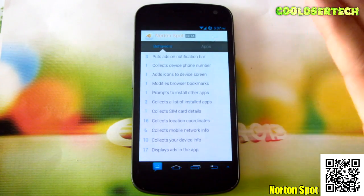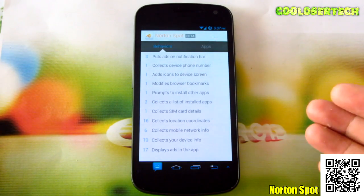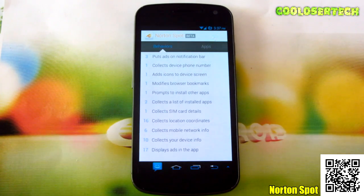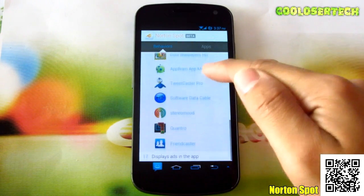But there's a thing I want to let you guys know before you freak out, like, oh my god, this app does this. A lot of applications need those permissions to run and work. It's not like they're stealing, they're not all malware like you're thinking. There are applications that need to actually run in order for you to get updates.